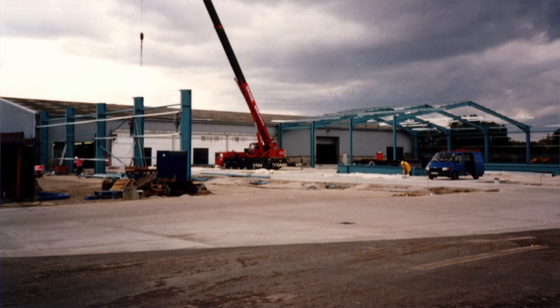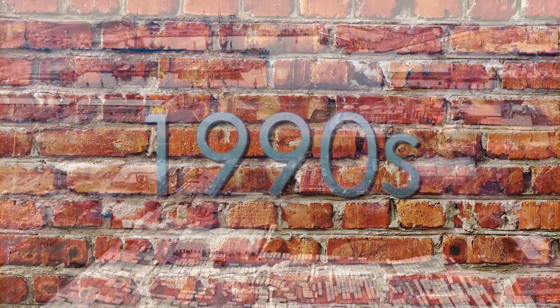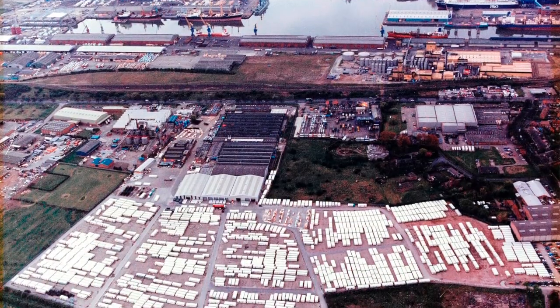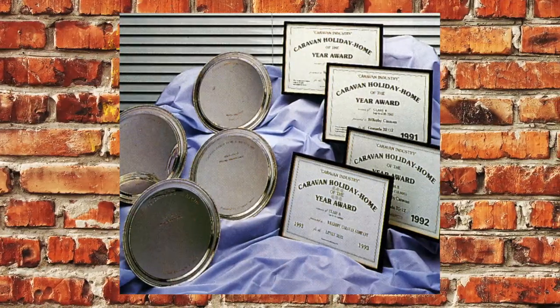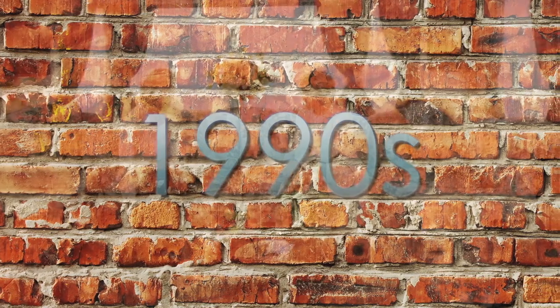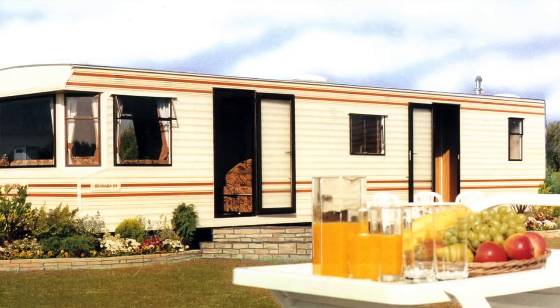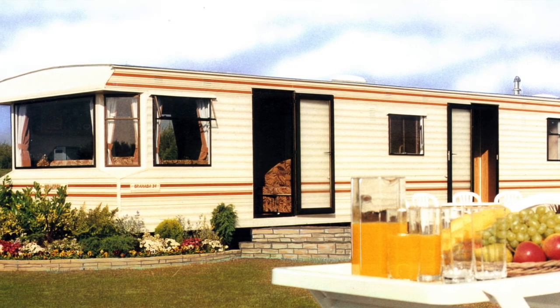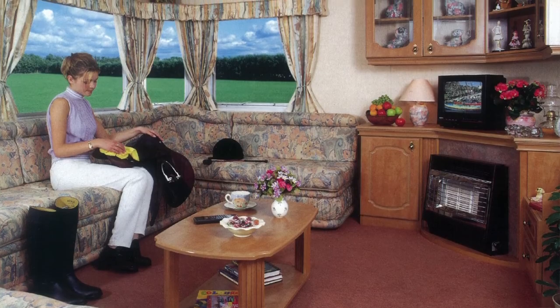Willerby now had the perfect platform to establish itself as the biggest manufacturer of holiday homes in Europe, and a pioneer of new designs, with unsurpassed levels of specification. The launch of popular holiday homes such as the Dorchester, Gainsborough, Westbury and the new-look Granada, one of the company's best-selling ranges, emphasised Willerby's leadership.